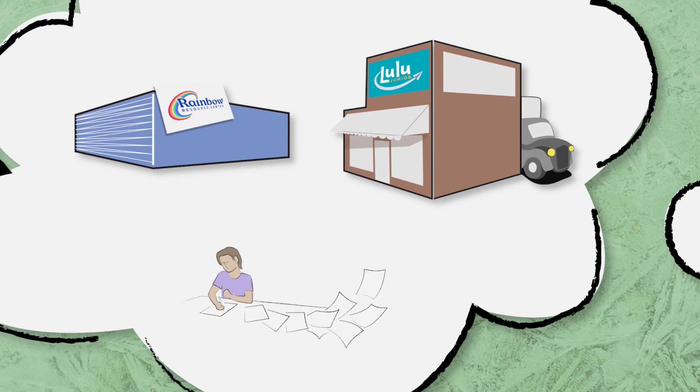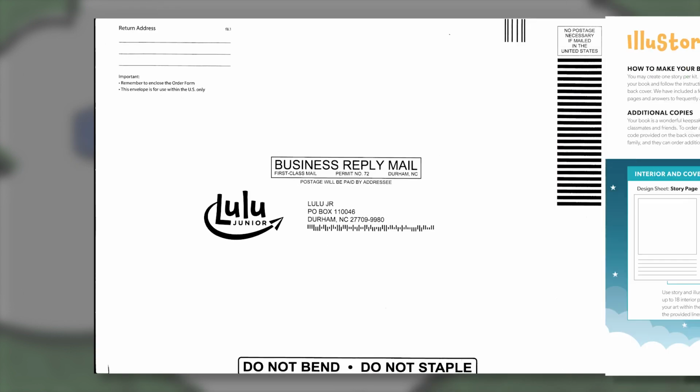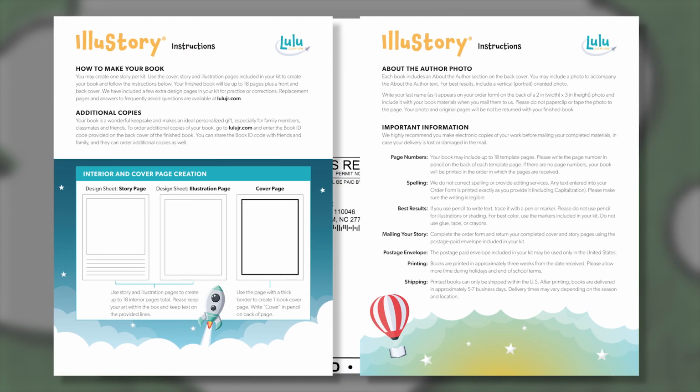There's a 2-part entry process. First, you will mail your completed kit to Lulu Jr. for them to physically create your book. Again, make sure to follow their instructions closely so that your book turns out as you have planned.